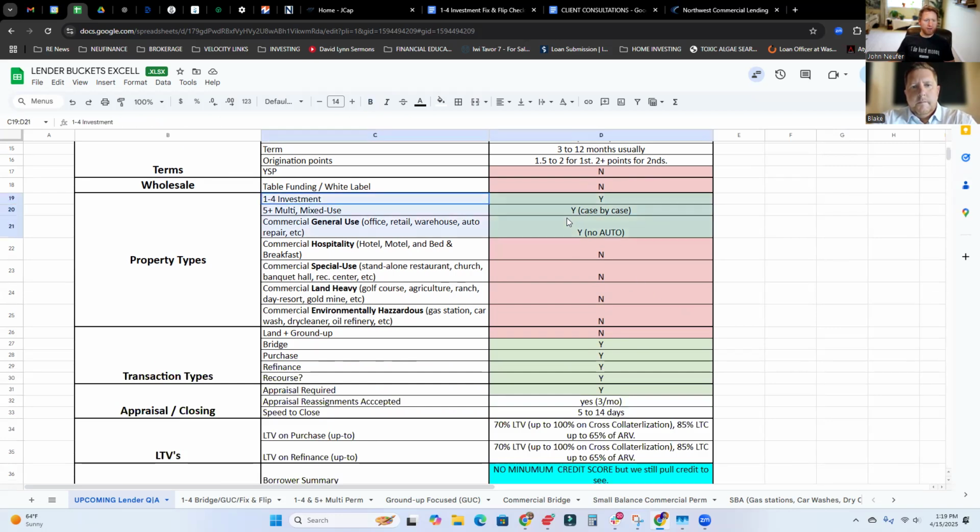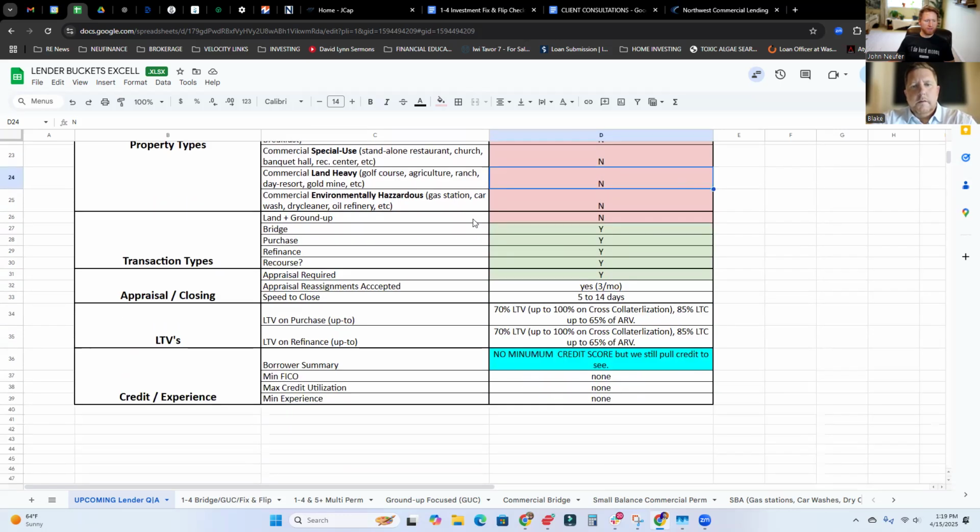We are still accurate here on your categories: investment 1 to 4, multifamily, and commercial. Correct? Right. No hotel, special use, hotel, motel. You don't do anything restaurant, church. Are there any exceptions here that I can list where you can do stuff that might be special use or land heavy? No, not at all. Got it. That's perfectly fine.